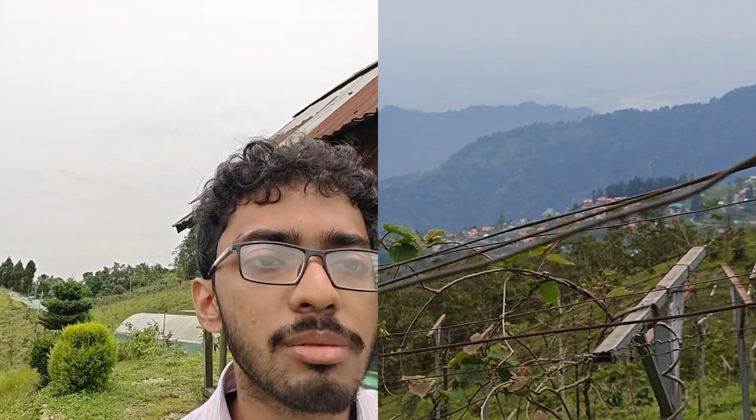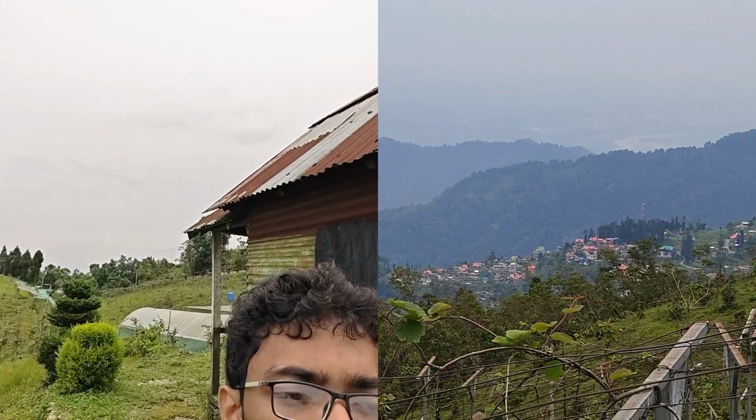I came from the Bagdogra airport. I took my cab and came all the way through Sevak, then through this Kalichora dam and the railway bridge, and then all the way here. On that side you can see the village, some small houses and settlements, not plantations. That settlement far away is called Lat Panchor, a very good village with very friendly people. I visited there as well.